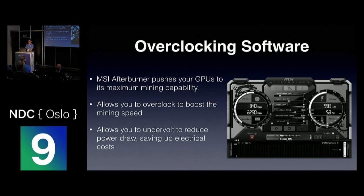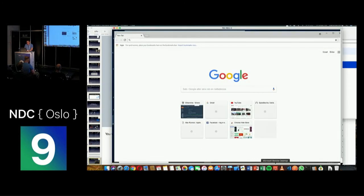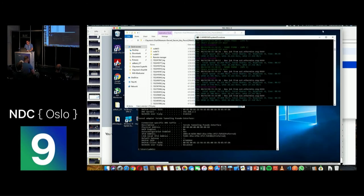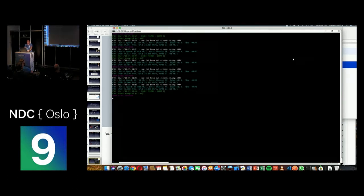So instead of showing you slides, why don't I show you the rig that I have? I've remote logged into my mining rig. This is what you actually see when you get started with mining. This screen is the mining software. I'm using Claymore Miner, which mines Ethereum, and it will show you the statistics of your rig.